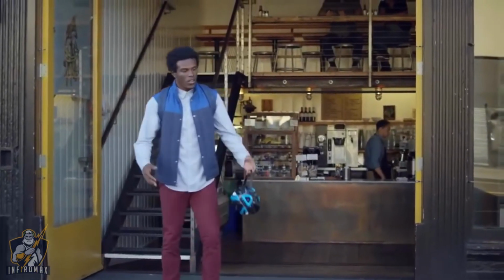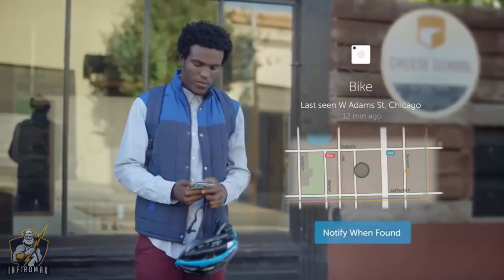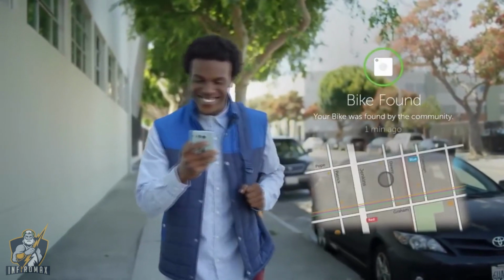And if your bike goes missing, Tile can still help you find it. Just ask to be notified. Then, when any user in Tile's global network comes within range of your missing bike, the Tile app will alert you of its most recent location.